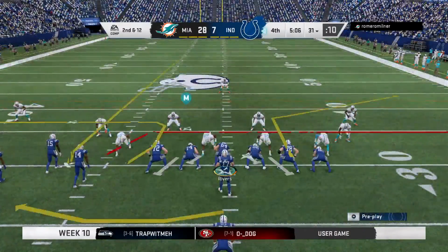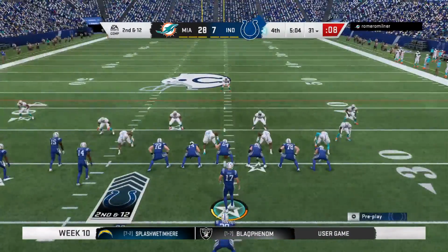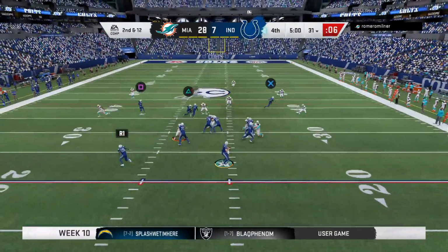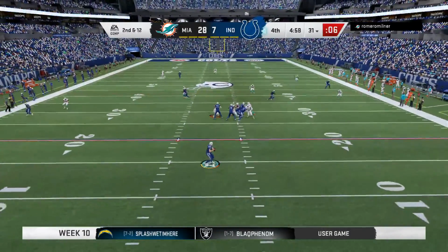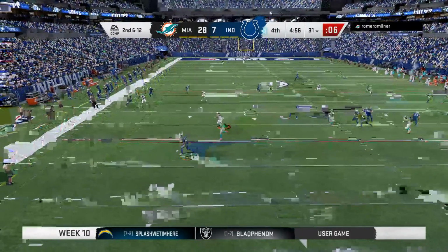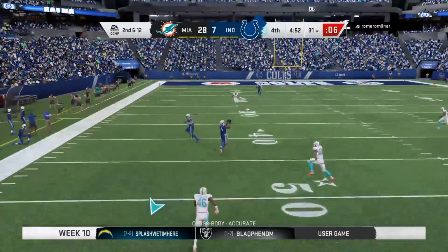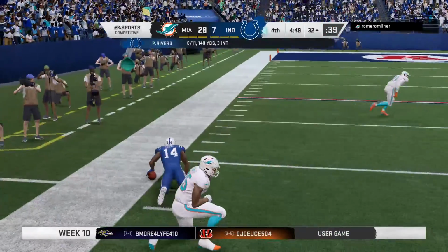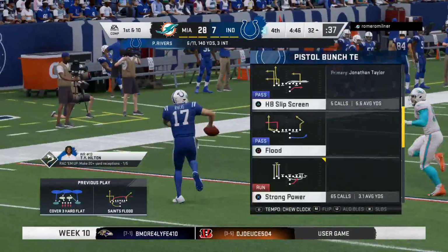So the opening play of the drive goes backwards. Now they'll come up on 2nd and 12. From the shotgun, it's Rivers. Stab left. A good throw here, finding Pascal. And he takes this one down almost all the way to the 30.